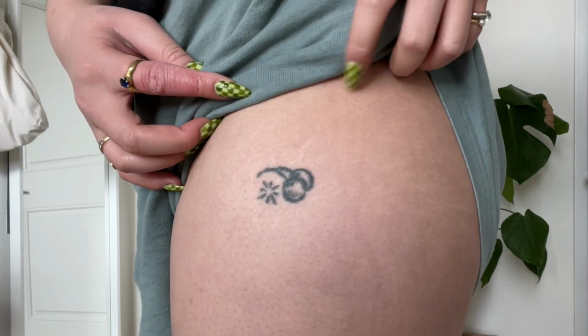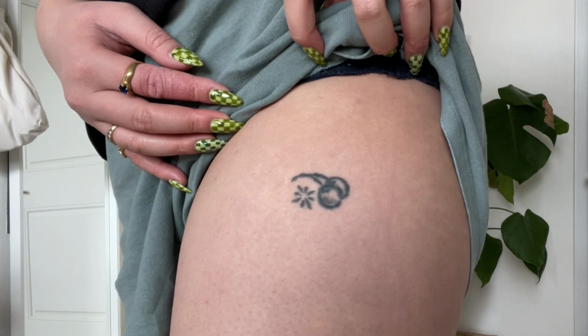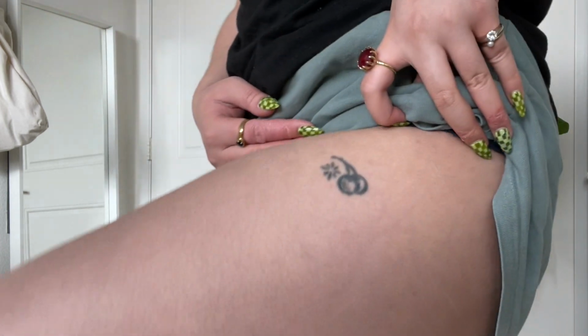Next 3 tattoos I got around the same time, so I'm not sure exactly the order, but I will go in this order just because I have no idea. But the next one is this cherry tattoo that I got on my upper left thigh area, and this was totally an impulse tattoo. I got this at an art pop-up in LA with my friend, and it was only $20. This artist, I don't even remember the artist, which is really bad. It was only $20. It was like from a flash sheet, and I just got it.